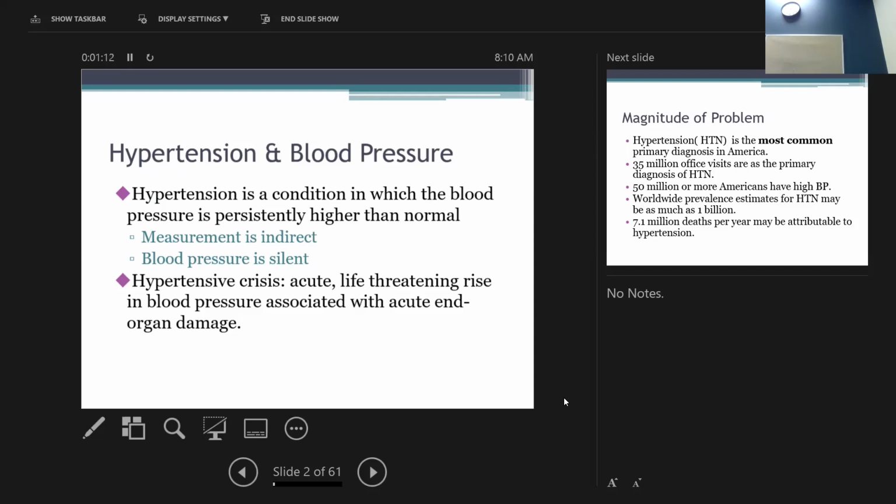If you get these cases where someone's blood pressure is really high when they come in, but you then retake it and it's normal, it jumped up when they came in, they got nervous. You need it to be persistently high. The measurement is indirect, blood pressure is silent. You can't look at someone and say, oh, they've got high blood pressure. So it's a silent thing. That's why it's sometimes called the silent killer.